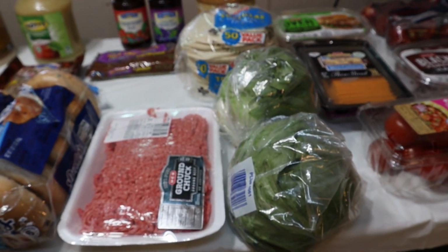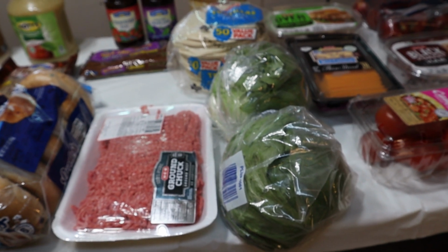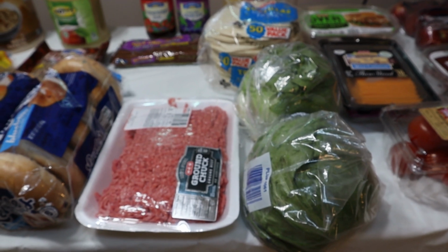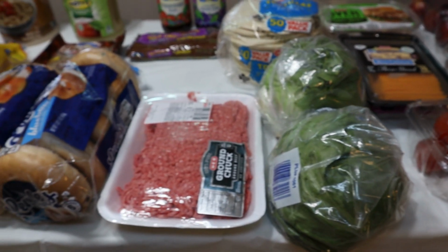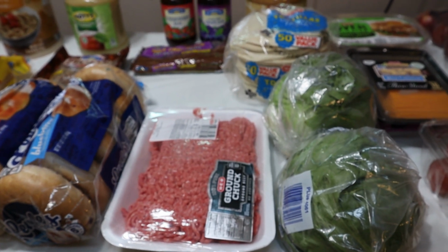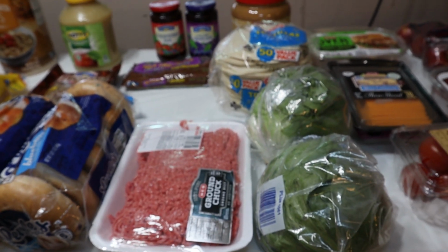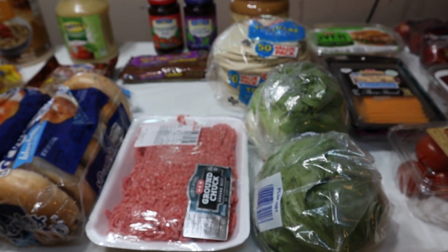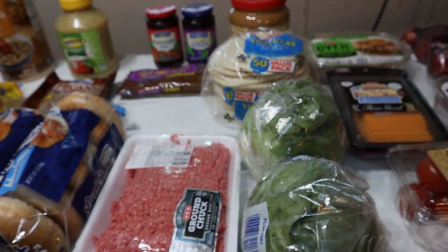Also, taco salad. I thought one of the kids sent me a taco salad recipe. I love taco salad, and I thought that would be really fun to make for a lunch. So I've got lettuce there. I've got the ground beef to make the taco meat. And then we have some of the stuff in the fridge that we'll use on that. And some of it will come from a dinner leftovers that we're going to make. So I will show you guys that in a little bit.